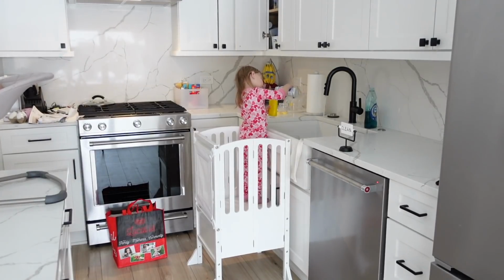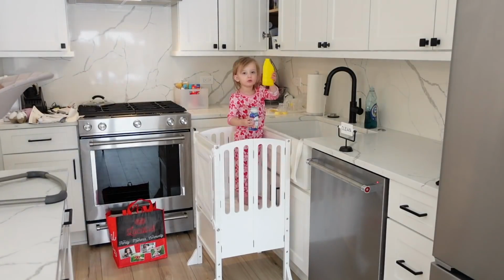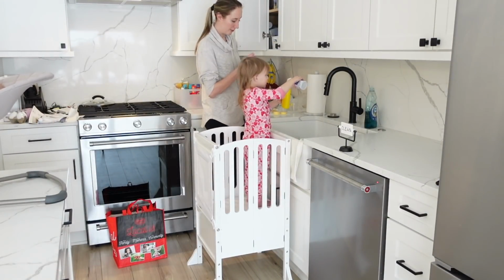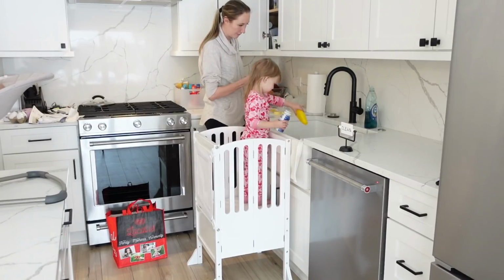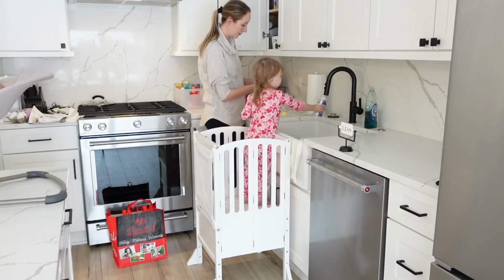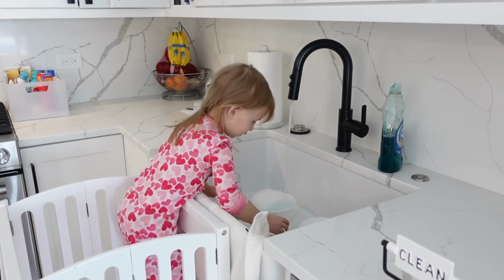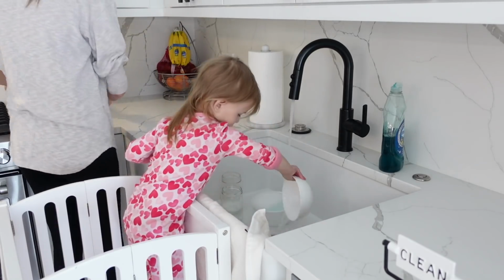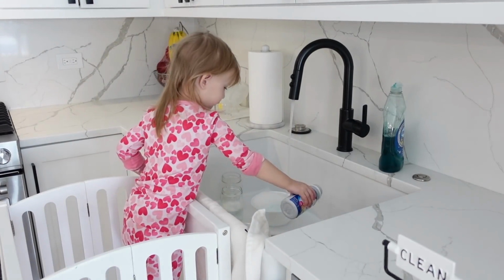I personally love this helper stand that I found because it's sleek, it folds away, which is great for smaller spaces, and I love this one because it fits the aesthetic of our home. This exact one sells out so frequently, so if you are interested in it, I will link it down below if it is available. If you do see it available, I would snag it because it sells out all the time because it's so popular.